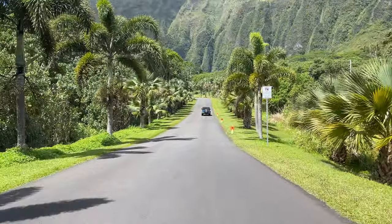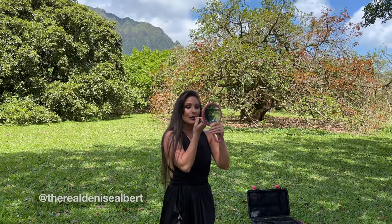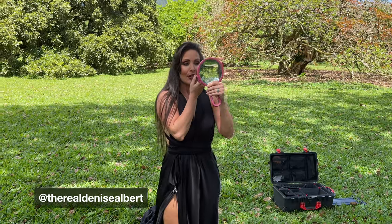This place looks like Jurassic Park, and it is a spectacular location. Hey Denise, what are you doing? Getting ready for a photo shoot.